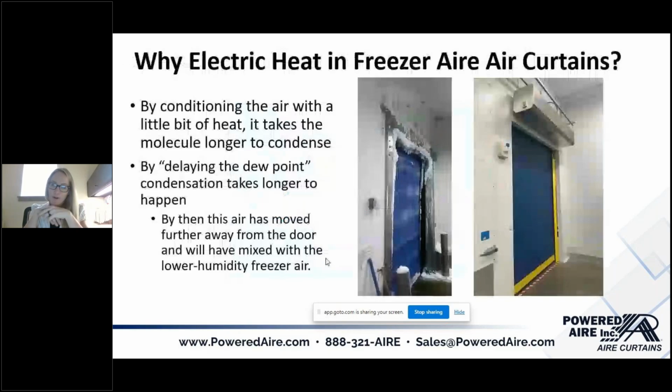So the freezer air curtains, like I said, we offer a special unit for the cooler air as well as freezer. Freezer, this is crazy, and I know it sounds bizarre, but we actually put a heated unit on freezers on the warm side. And what it's going to do, it helps with ice buildup, condensation, fog inside of the freezers. And again, this is a completely different presentation of its own. I just wanted to throw it out there so you knew that it's available.